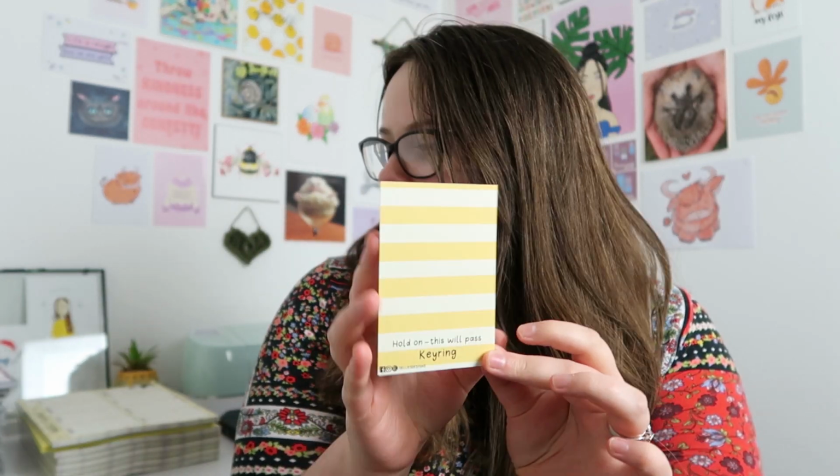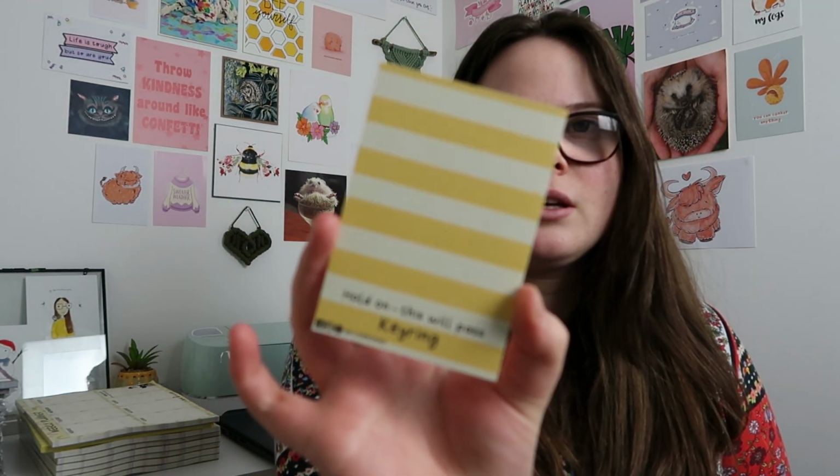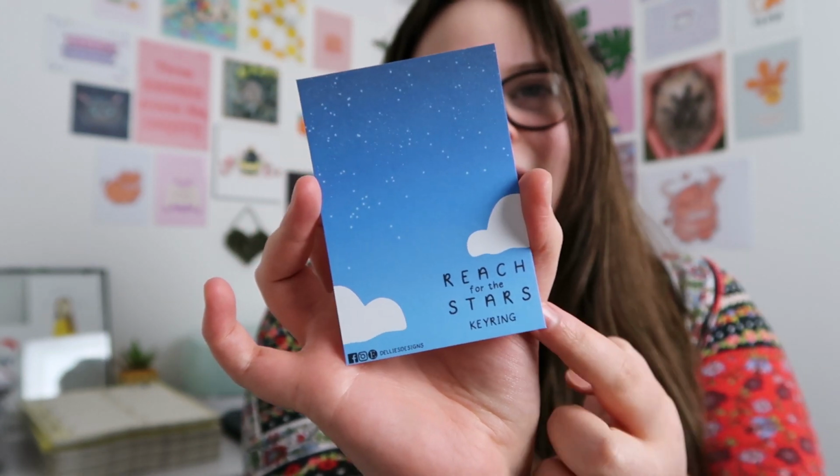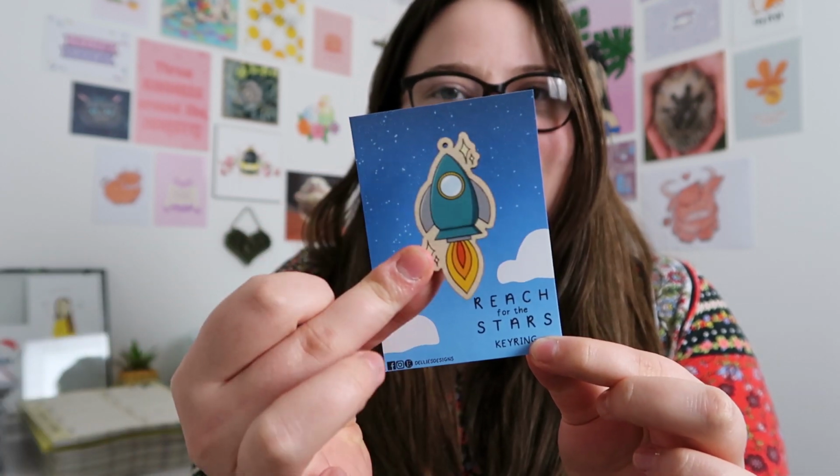So we've got this one for the koala, Hold On, This Will Pass, and it's just stripy yellow. I wasn't sure what else to do because it depends if the item has a theme around it. So this one I just went with yellow stripes. And then I also did the one for the rocket, which says Reach for the Stars, and it's got keyring underneath it. It's got a couple of clouds and then the rocket will hang here. I do have an actual version that I can show you in a minute. But yeah, I'm really, really happy with how they've come out.